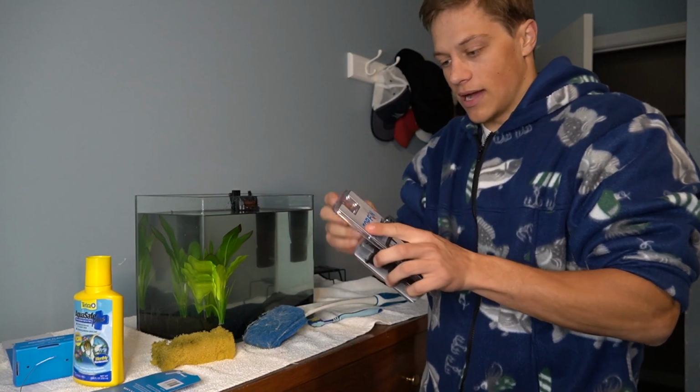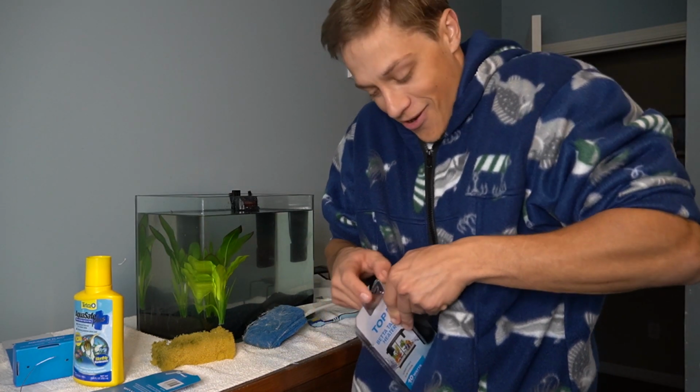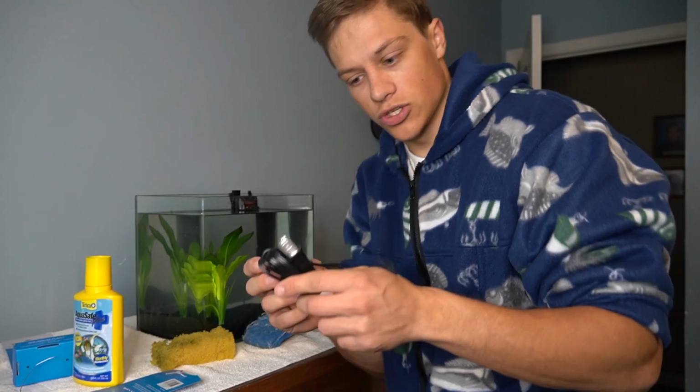These are always actually impossible to get open. Like, I don't know how to open these packages. Even after cutting it, I still can't open it. Goodness gracious, finally got it.